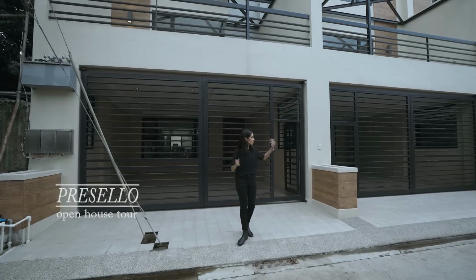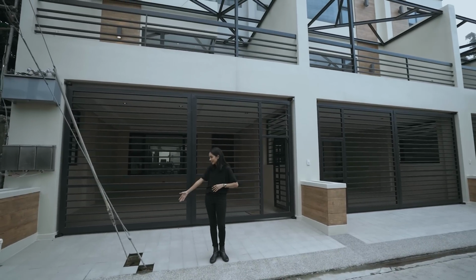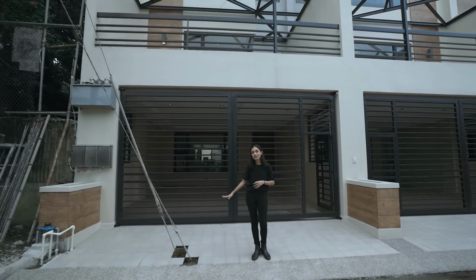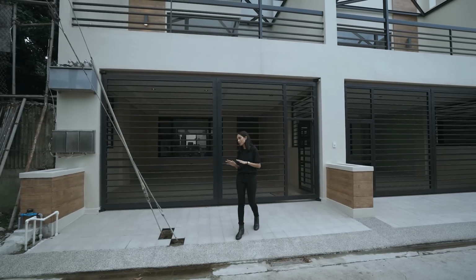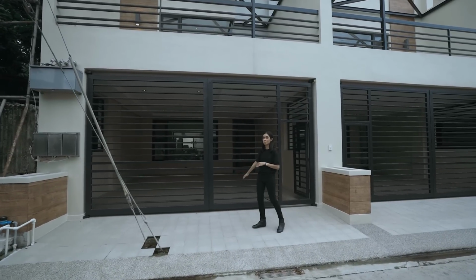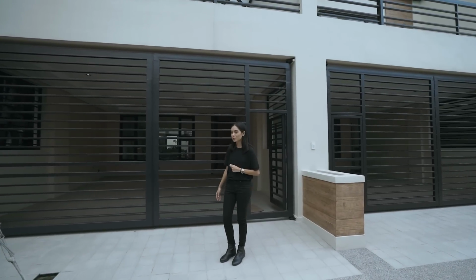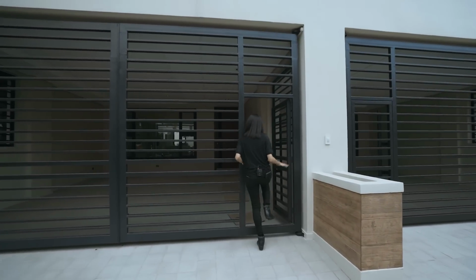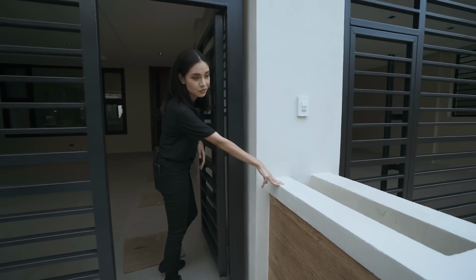Now, these houses are so brand new, meron pa nang nakaharang dito. But don't worry, Meralco will come along within the month and take these out, so you don't have to worry about that one if in case you end up getting this particular unit, which we will be going around in for today's tour. So out here in the front, you have planter boxes on either side of your unit.